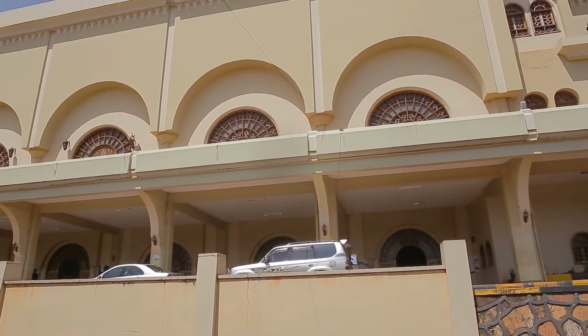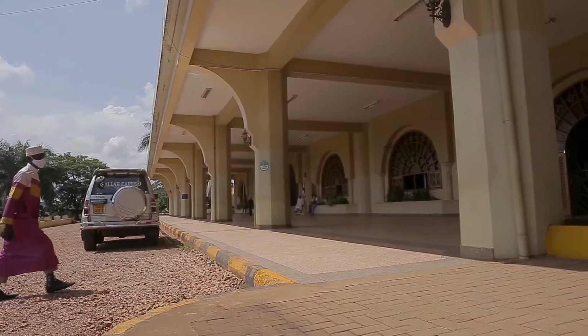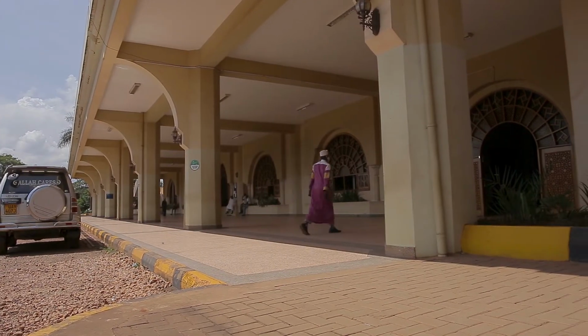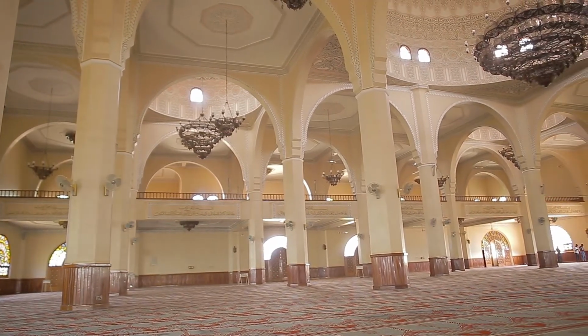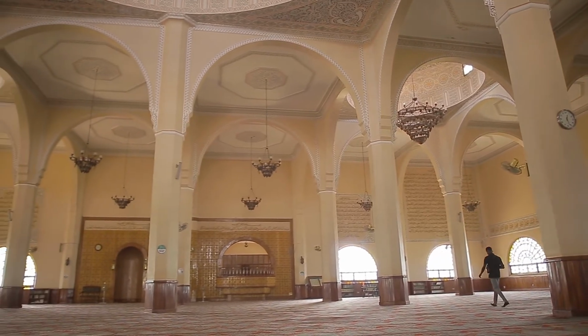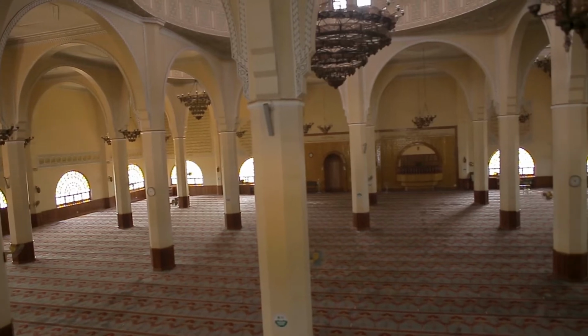So this mosque has 2 floors. This is the upper floor where we are. Then downstairs, we have the ground floor. So the ground floor is the one being used for the 5 daily prayers. Then this one is opened for the Friday prayers, the Eid celebrations, and the wedding ceremonies. And being that in Islam, ladies don't mix with men, this is the chamber for the men, and up the balcony is for the women. So the whole of this mosque occupies 25,000 people altogether, and it's the biggest in East Africa.